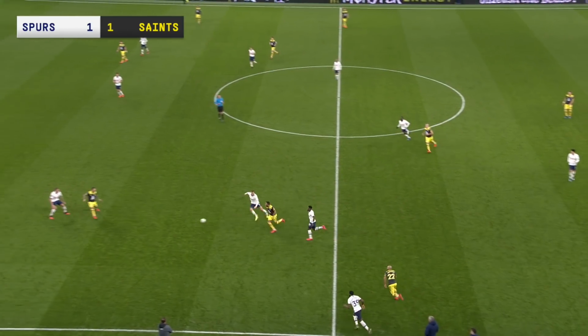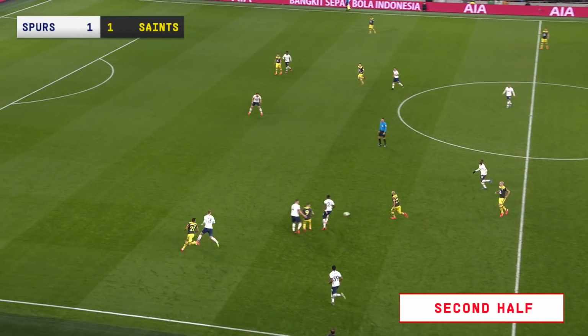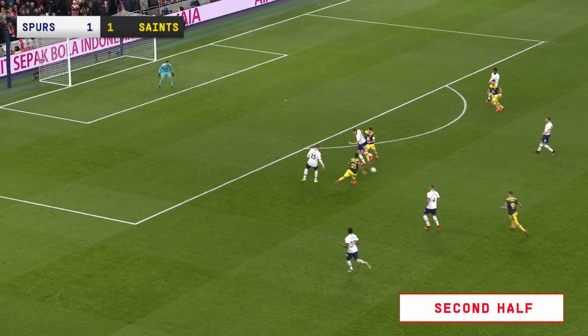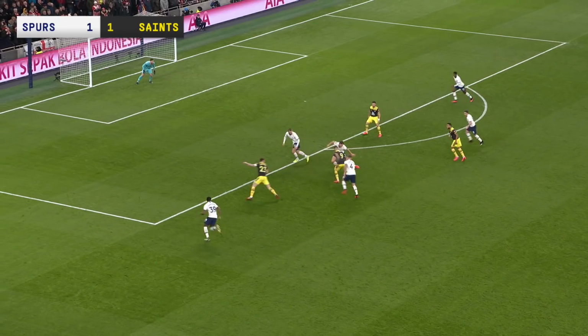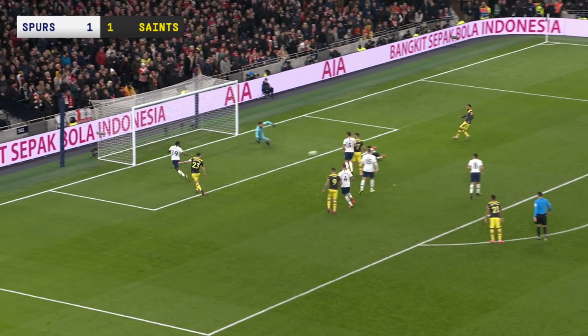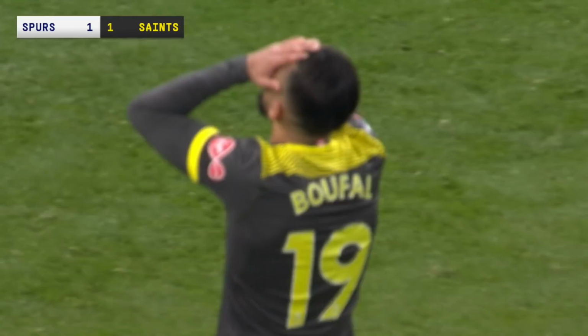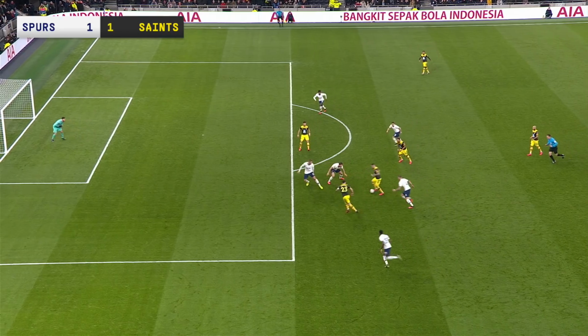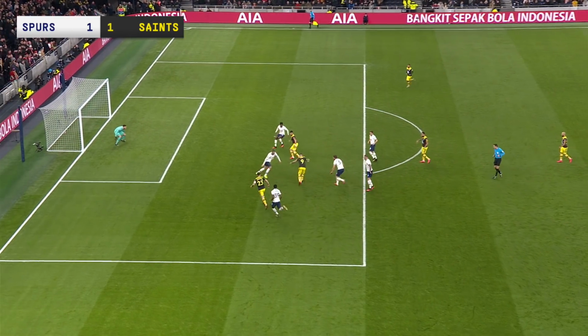Redmond on halfway on the left. Good ball, first time from Bertrand, back into the path of Redmond off Ings. It's good football. Oh, and he's just undercooked the ball and then given away by Spurs again. Ings in the box, half court, stays on his feet. It comes out to Boufal, and he's screwed it wide of the post when he really had to hit the target. He's 12 yards out on the angle. He's got his hands on his head, and rightly so.